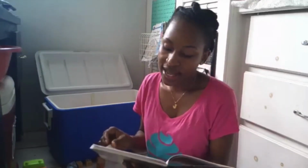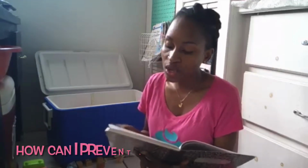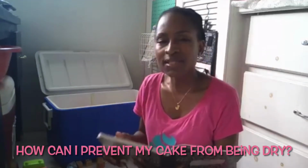This person says, I am no chef, but I love baking cakes. However, I find that it always comes out dry. What am I doing wrong? Number one question, are you using real butter? And I know a lot of us, because I was guilty of it, but at this point I have learned that nothing beats real butter.